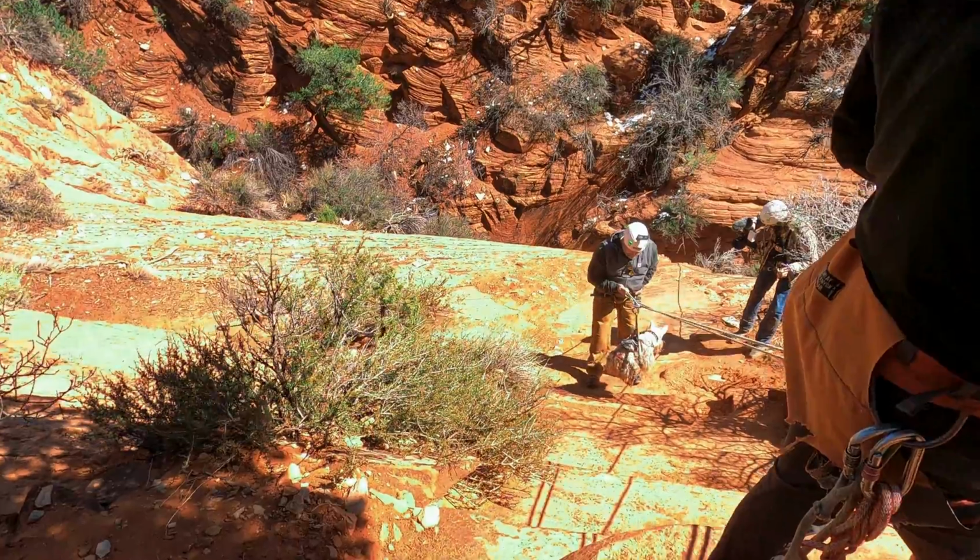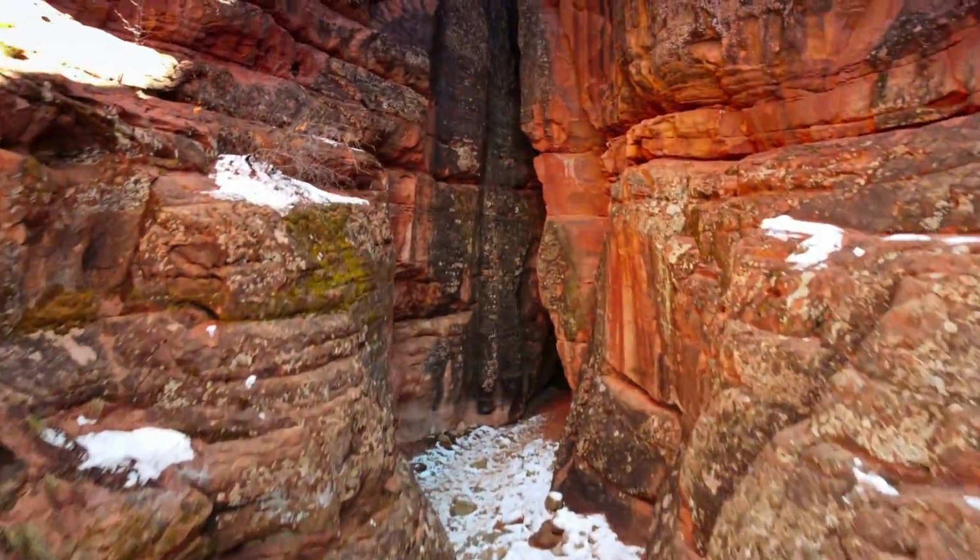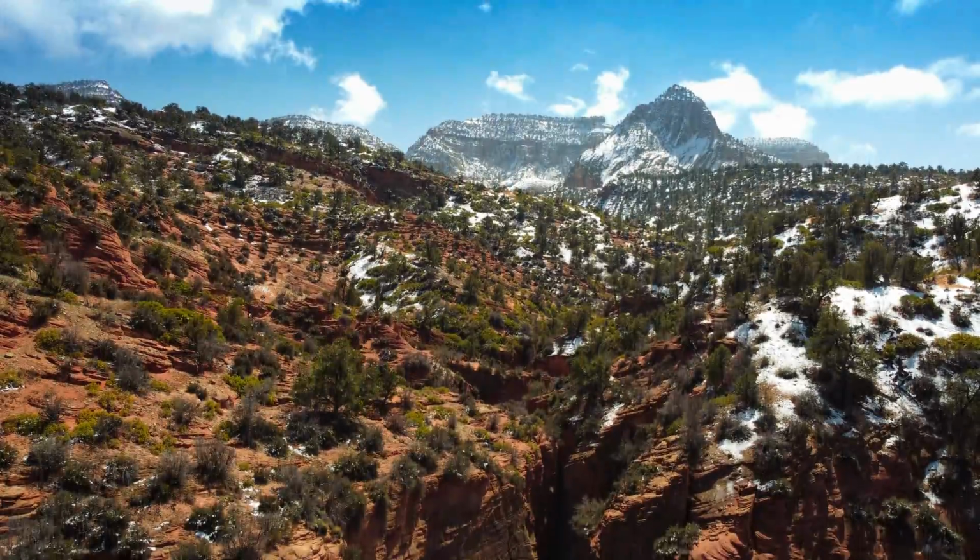How far down is this? Over 100 feet. Ugh. Southern Utah is a rugged landscape, featuring impressive slot canyons, high mountain forests, and snow-capped peaks.